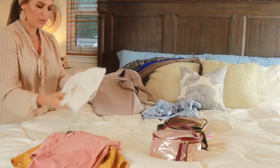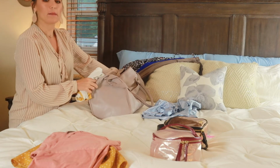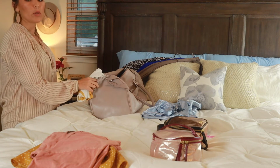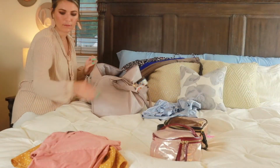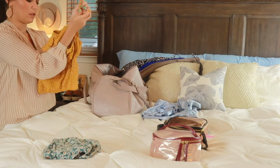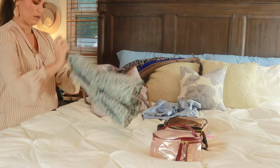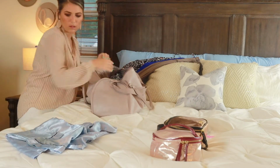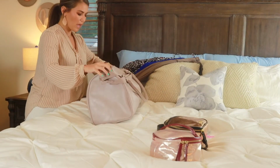Okay, and now I will do the same thing with my shirts. I'm putting this all on one side of the bag, because on this side I'm going to put the 2 pairs of shoes that I'm going to bring with me, and then my other bags of my makeup and toiletries. So that's all packed up.